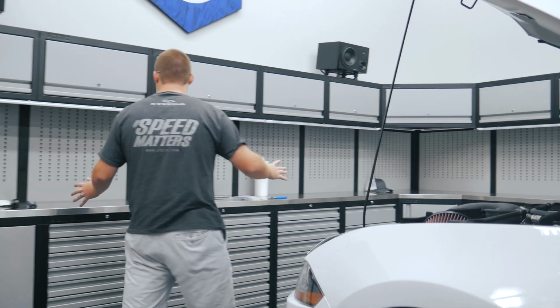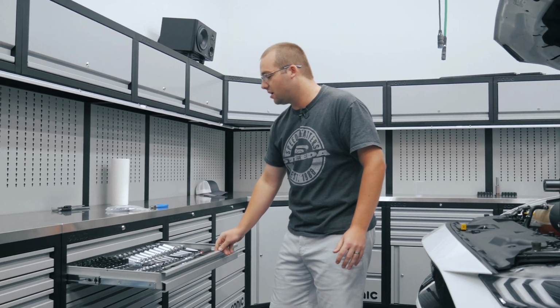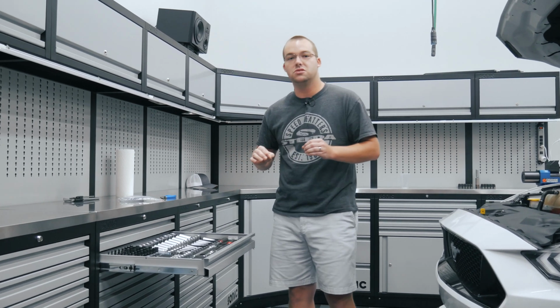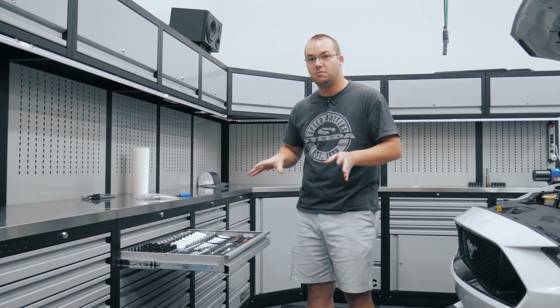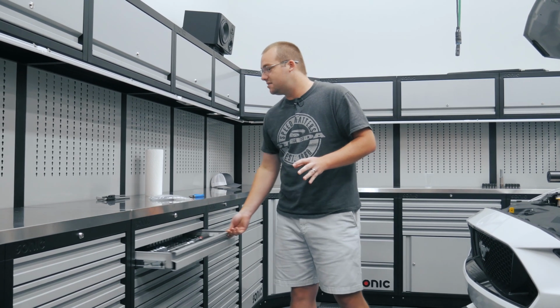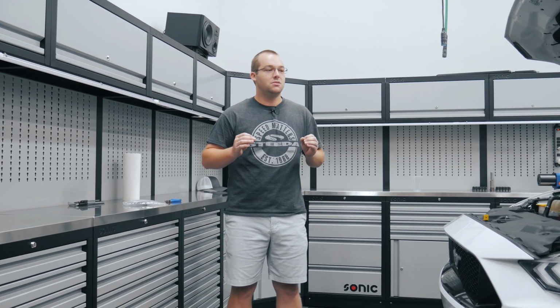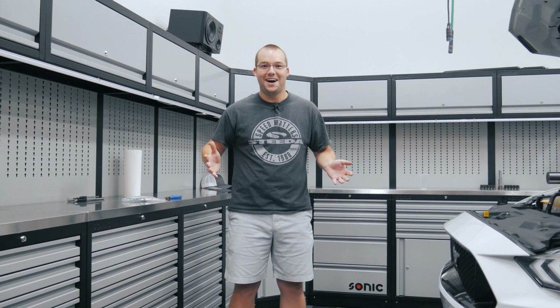The toolboxes, I mean, absolutely everything is extremely organized. If you can't find the tool that you're looking for here, you shouldn't be working in a garage because they have literally everything. It's insane, the attention to detail, but also somewhat calming.